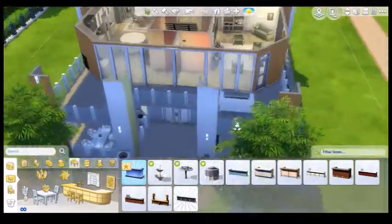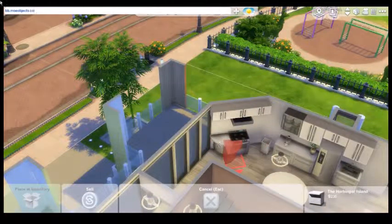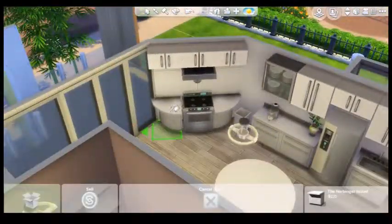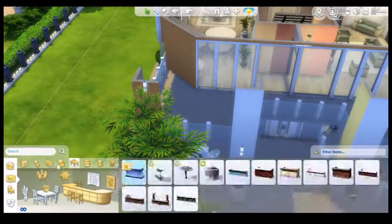And here's where I put in the bar. And Ember has a fireplace outside. She loves books and things, so I thought it would be great for her to get a book and come out and read and be warm and things like that.